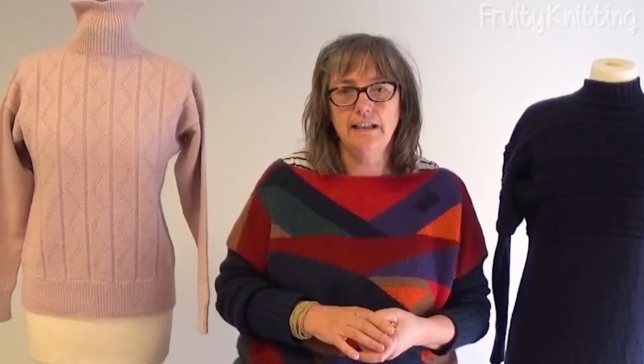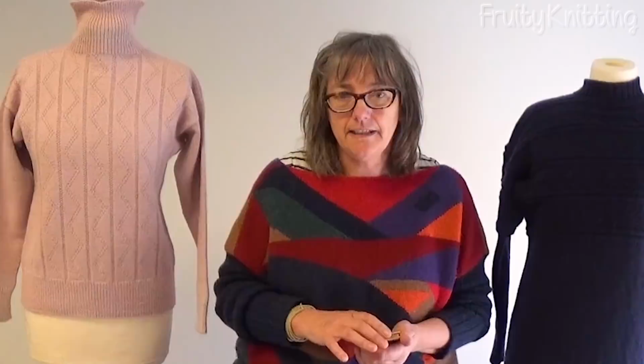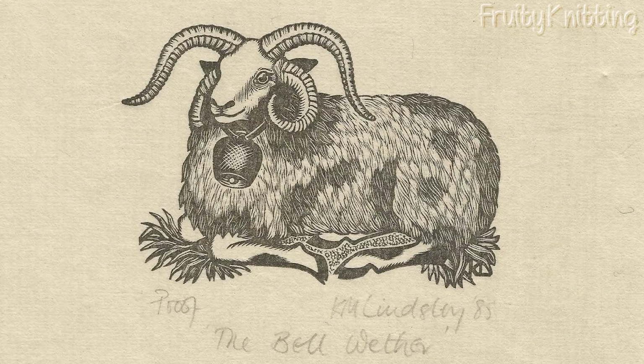And she created the symbol for my business, for the company, right the way back in 1984, and that's the bellwether, which is the ram engraving with the big bell on a yoke under his neck, which is a Jacob sheep. And I loved it because the Jacob has got all the different natural colours within one fleece. And that really represented the sort of work that I was doing then. Lots of intarsia, multicoloured designs. And it just seemed a perfect image to represent my work. I still use that today as well, which is really amazing.